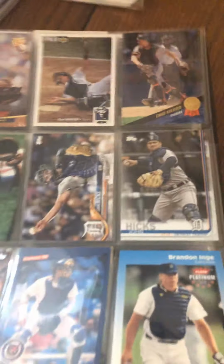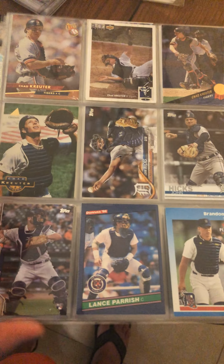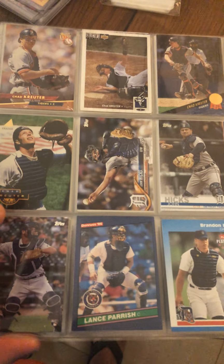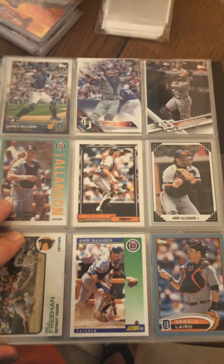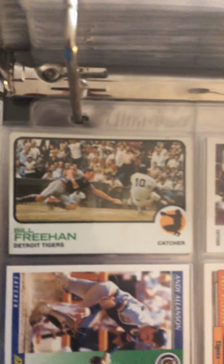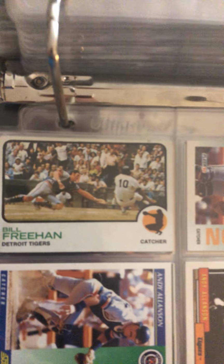Then we got the Tigers. Triple Crown 24. Shout out to you, sir. Some more Tigers. That's a classic one, too. The Bill Freehan. Beautiful. 73 Topps. Again, nice play at the plate there.